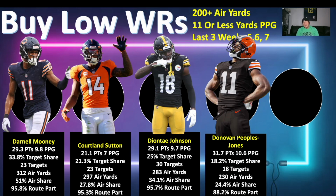Next guy here, and we're going off a guy here that you might be able to get off the waiver wire, Donovan Peoples-Jones. I've heard some people talk about him over the last few weeks, and I look at him more as a DFS play in the future and plus matchups. It's hard to trust some of these wide receivers, but if you want to pick them up, this is an option you might be able to look at.